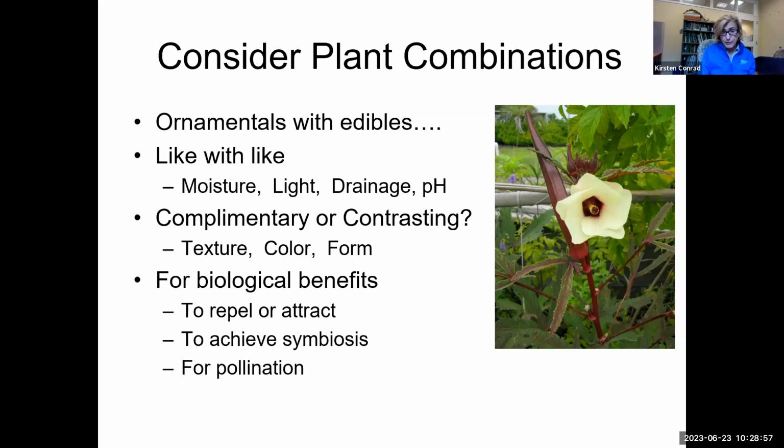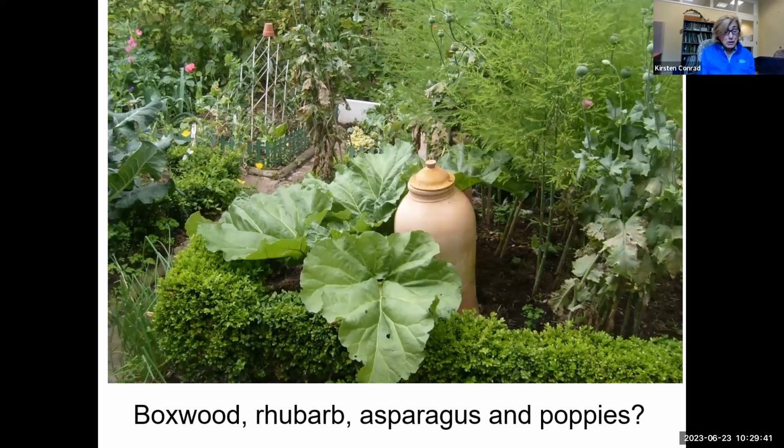For biological benefits, you need to think about whether your entire garden will attract the beneficial pollinators. You might want to put some plants in there that will repel some of the pest insects that are attracted to our vegetable gardens. Symbiosis: the internet is full of lists of plants that should be grown together, you know, tomato with basil, don't grow carrots with radishes, and so on. And of course, you're going to want to achieve a good balance on pollination, plants that will attract the pollinators so that we do have the food.